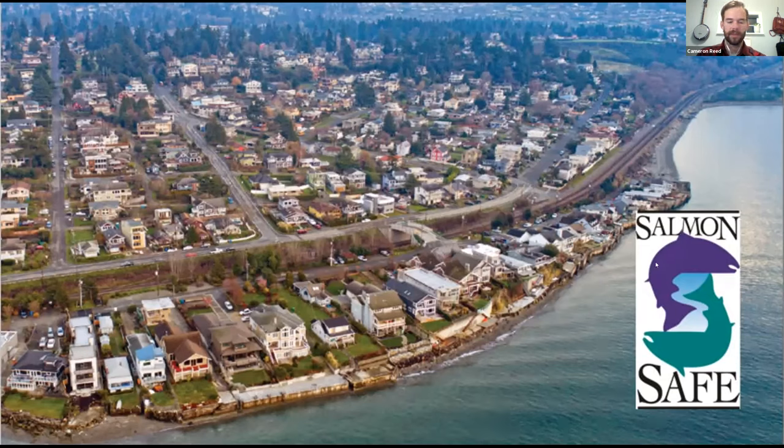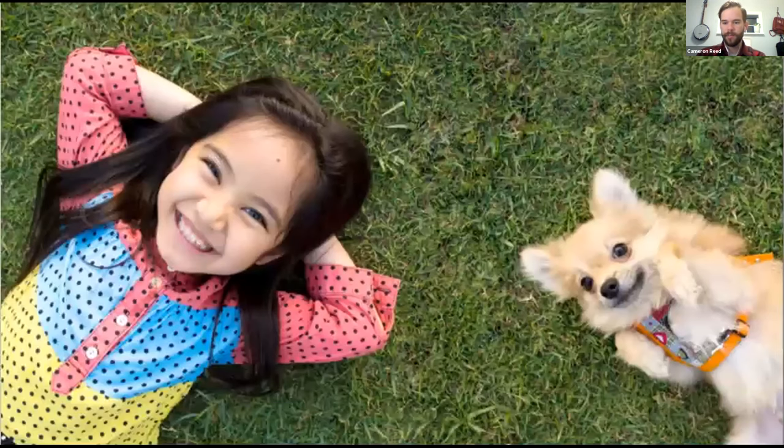Really, we're all connected by the water, and what we do on our property does make a big difference for the environment. Many of these products that are sold in lots of stores are also hazardous for you and your family, even your pets. And they're actually not allowed to go in the trash. They require special handling and disposal.